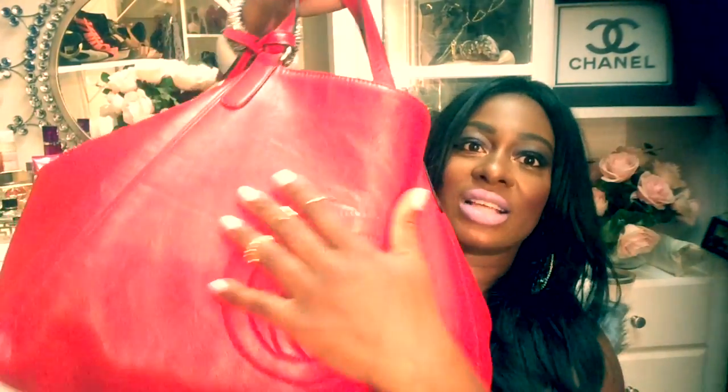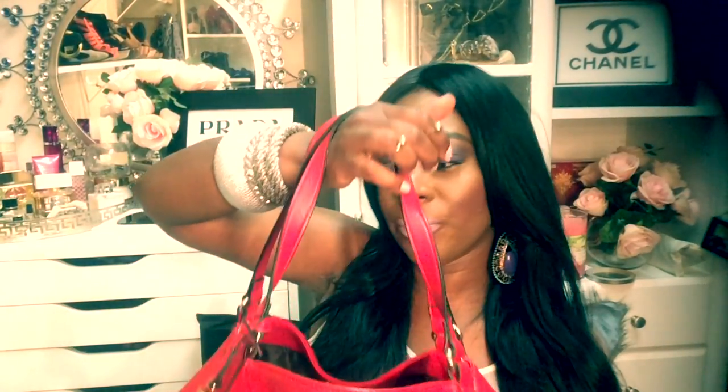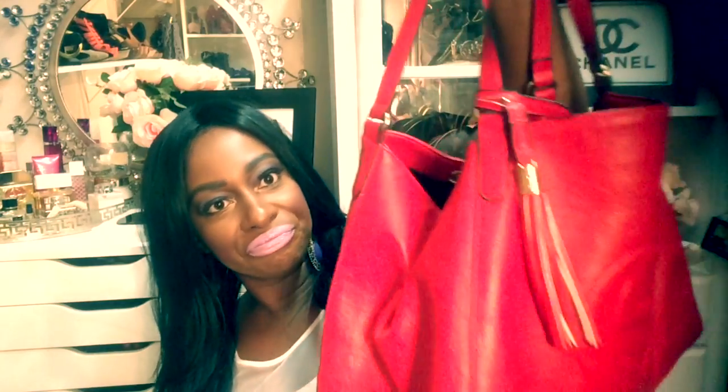This is the red leather Soho bag by Gucci, and it has the really pretty embossed double G's here on the front, a zipper closure on the back. It does have the feet on the bottom, and my bag is so heavy, y'all. It's so hard for me to just hold it up, but there is that. It's got two straps here, and this is a workout trying to hold up my bag. A tassel right here on the front, and it is leather.